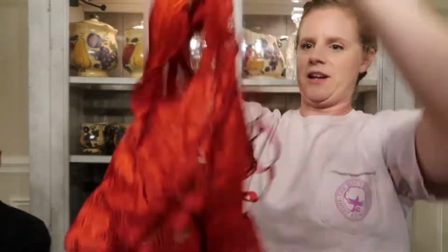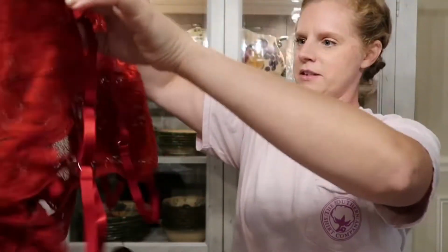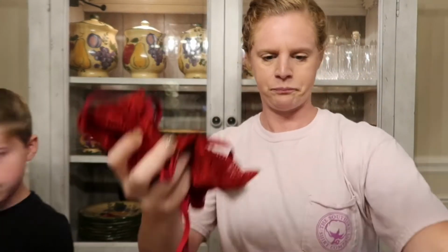Ooh, flexy. What is this thing? What is this? Any idea, Alex? Oh, okay. Got it. Okay, so it's like a little leotard thing. I don't know what these are called. It looks like you put one leg in it. Okay, moving on. That's nice, but I do not know the brand. By the way, if you see brands that you know and I don't, please let me know in the comments below. I am going to go ahead and put that back in the baggie.